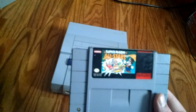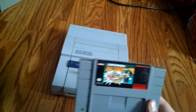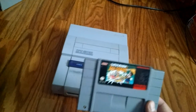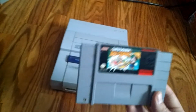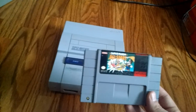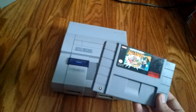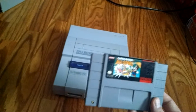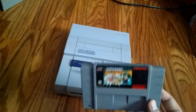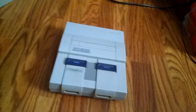Super Mario All-Stars. I've had this game since I was a kid, but I lost my original copy, so I had to buy a new one for 20 bucks. But I would rather play this than the old NES versions of the Super Mario Bros. So if I do any type of Super Mario Bros. walkthrough or anything like that, I'll be using this right here, because this just looks so much better.